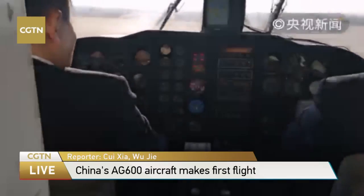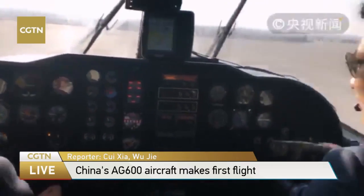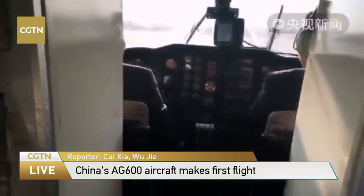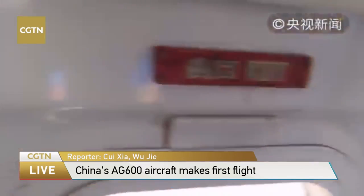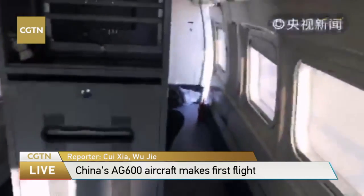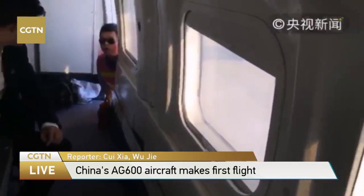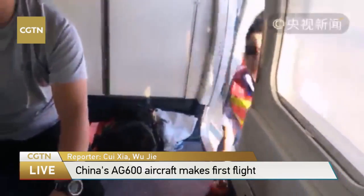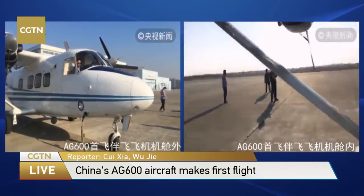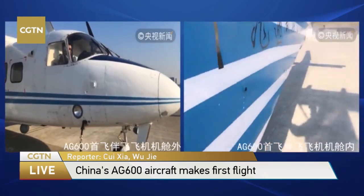Now we can see that the two pilots are having the final preparatory work before flight. They're still getting ready for the flight. Inside Y12, inside the cabin, we don't have too much space. So I think I'll leave the staff free for the final preparatory work.